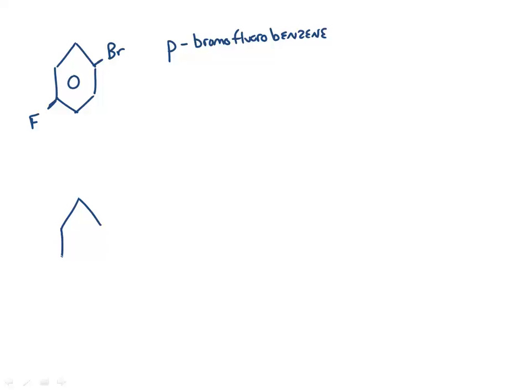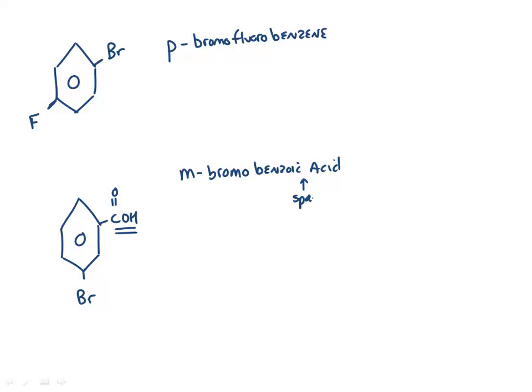Now, where you have to start getting tricky: ortho, meta, or para? Meta, because it's one apart, right? So this is m-bromo. And then we have to remember that, since we don't really know what this functional group is anyway, I guess it's not horrible to say we can't really name it following our normal rules. But that's m-bromobenzoic acid. And there really is a space there between benzoic and acid. So we have to remember those 5 special names, because if one of them is on there, it changes our ending from benzene to something else.